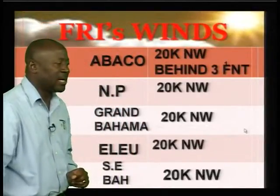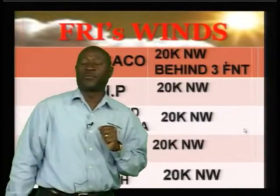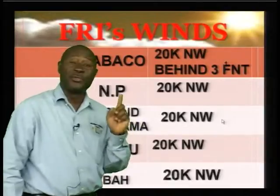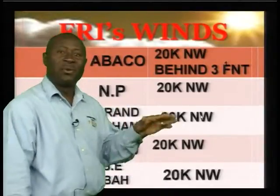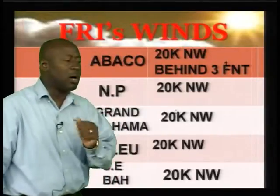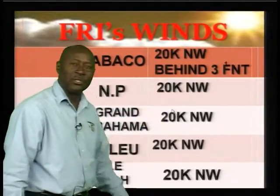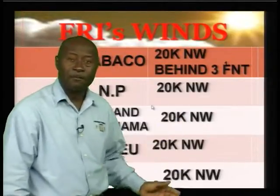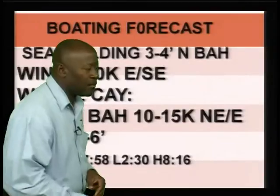All right, let's take a look at Friday's winds. 20 knots from the northwest behind the frontal system. That's going to be the third front. Actually, we've got this front, then we got another front, and then a third front looking to come through much stronger on Friday. The nation's capital should see 20 knots from the northwest behind that frontal system, and some seas building. So if you're taking the ferry, you will get some seas, 6 to 9 foot seas offshore.